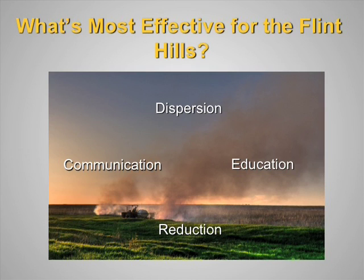So as we sat down and talked about these issues with the Flint Hills, the primary question that came up was, well, what is most effective for the Flint Hills, given the fact that EPA allows states to tailor their plans to fit the circumstances at hand. So over the last few years, EPA has supported KDHE's efforts to work with the Flint Hills stakeholders on a smoke plan that is effective and tailored for the needs of the region.